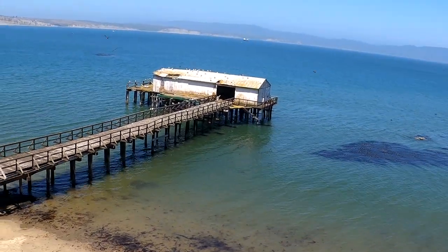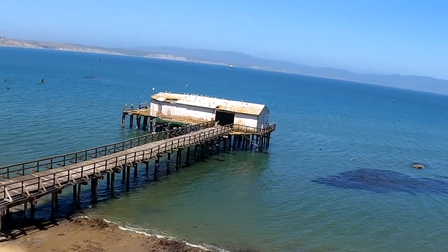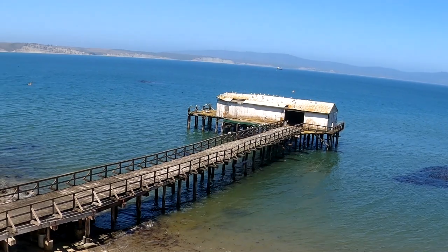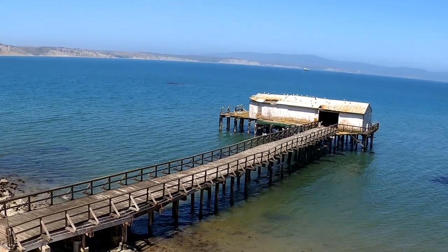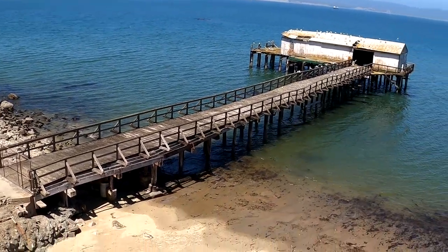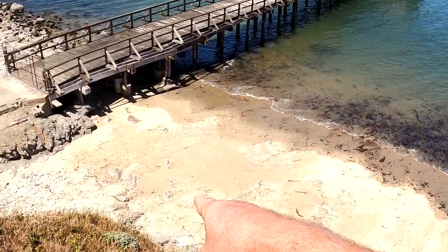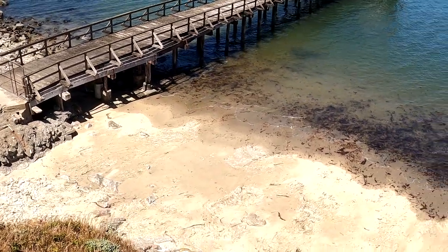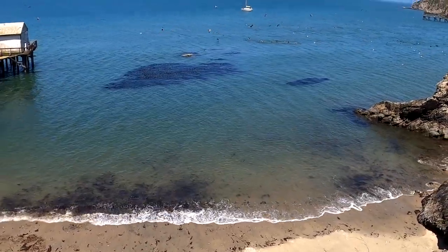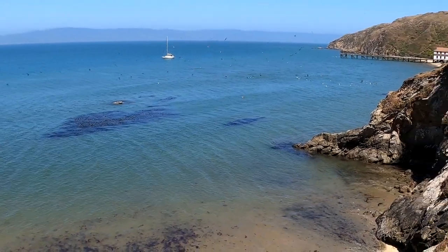Don't see any harbor seals though. So last time I was here, I came and right on the beach, there was like 20 seals just laying here. But there's a lot of other areas we can take a look at. I'm still fascinated by these pelicans. All right, let's go check out another area here.